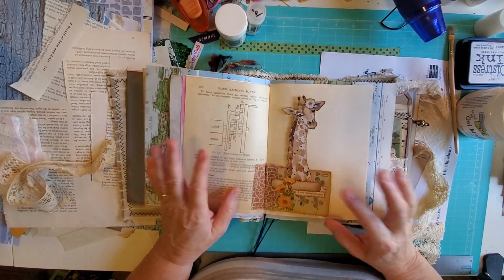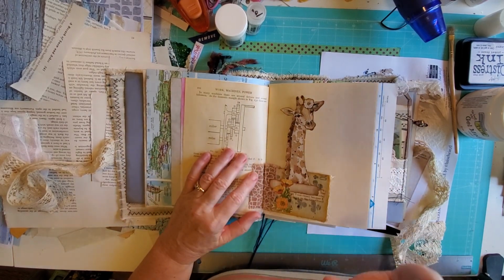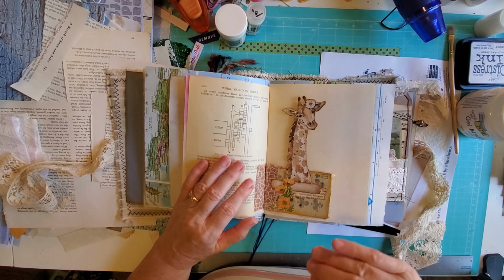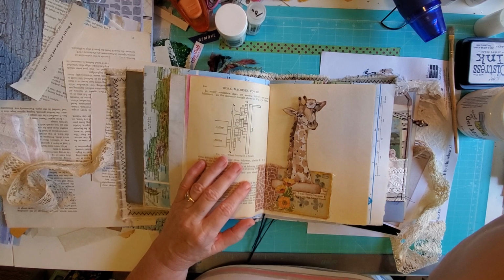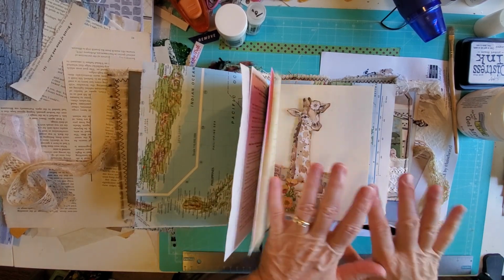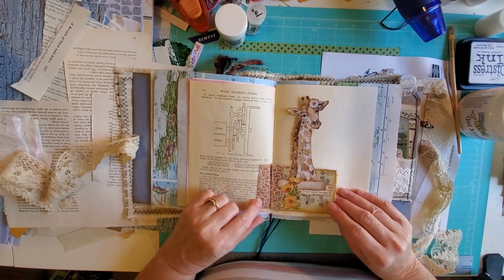By the way, I have to apologize for the lighting. I'll tell you that story as I'm crafting, but I don't have my desk lamp at the moment. It broke. I do have a light, but it's kind of far away, and I don't know how well it's showing over here. So I'm hoping that the lighting is okay.